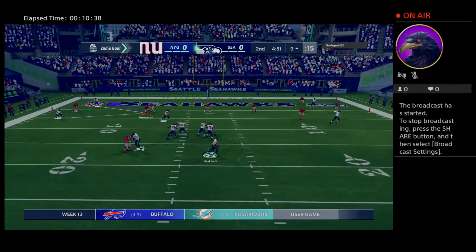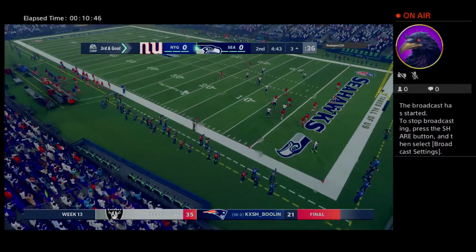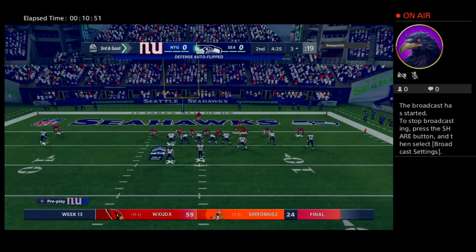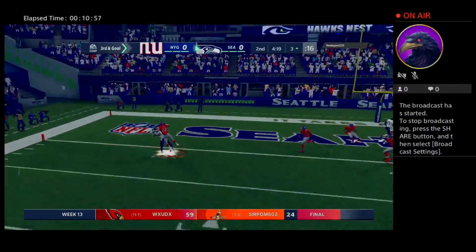On 2nd and goal, Haskins eluding the pressure, right. 6 scramble, but it'll still leave him with a 3rd down. He was going through his progressions. Not there, not there. After about the 3rd one, he decided he better pull it down and run for it. And he slides down and avoids the hit for good measure.